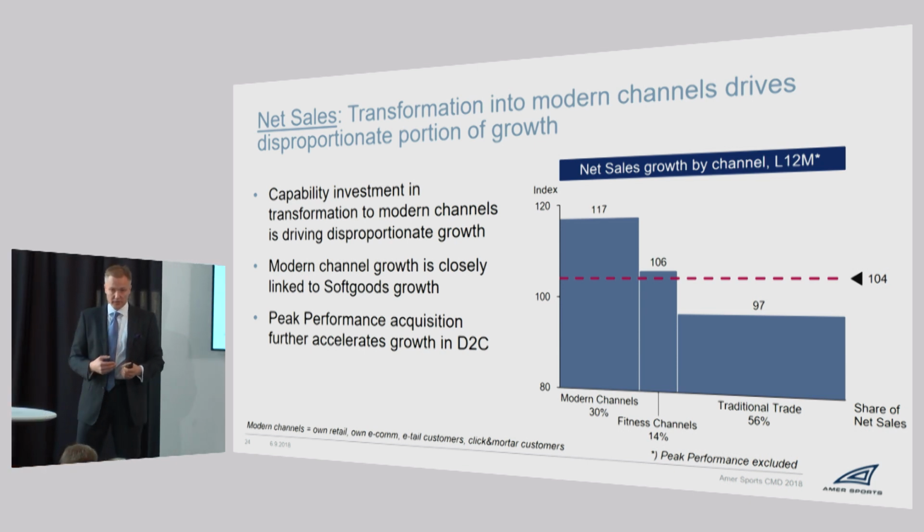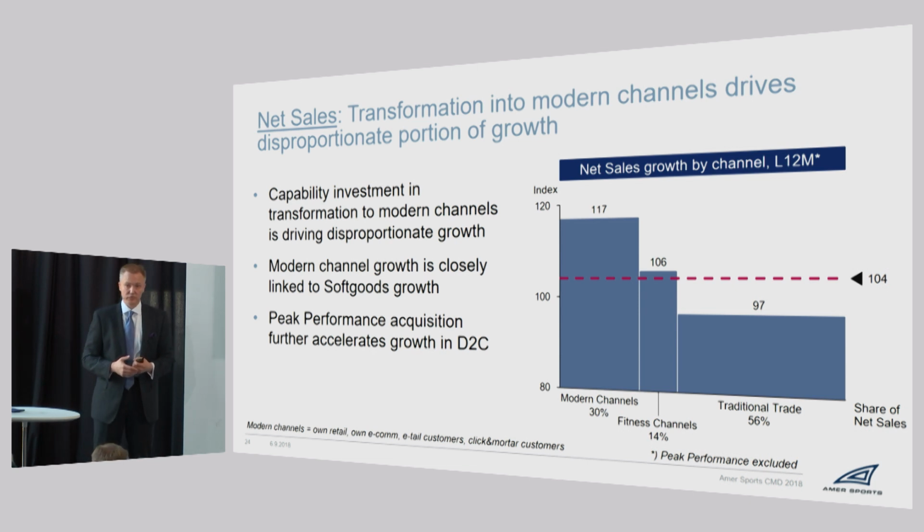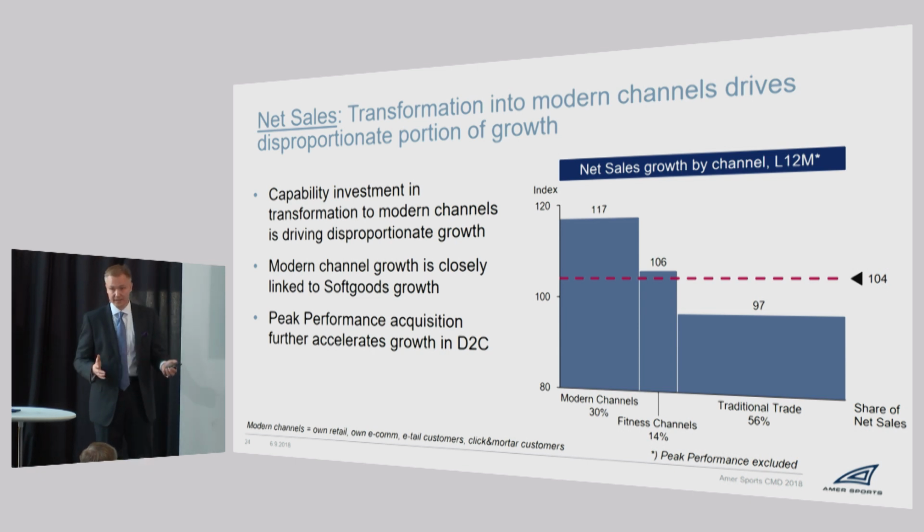The modern channels growth is also closely linked to soft goods growth, contributing to it heavily. And then also the recent acquisition of Peak Performance will nicely further accelerate our growth in those modern channels, especially in D2C.